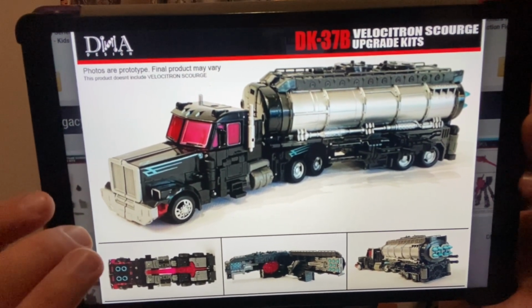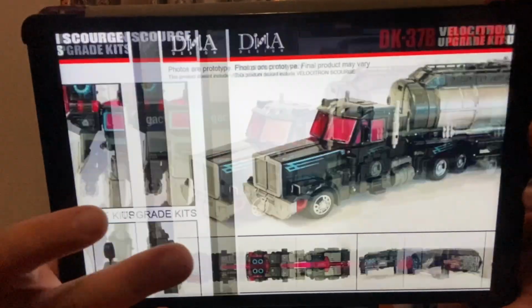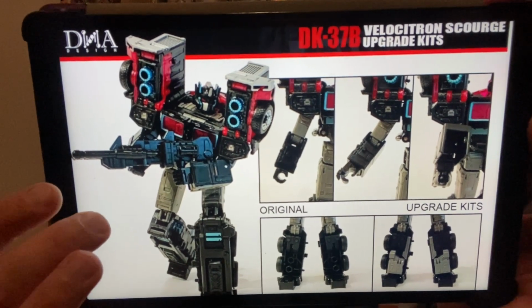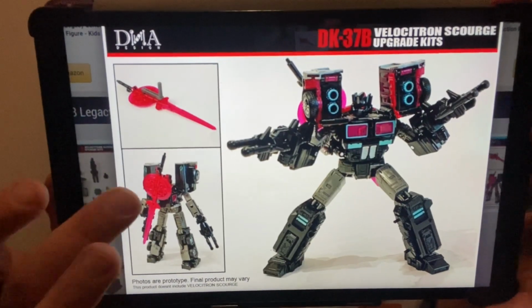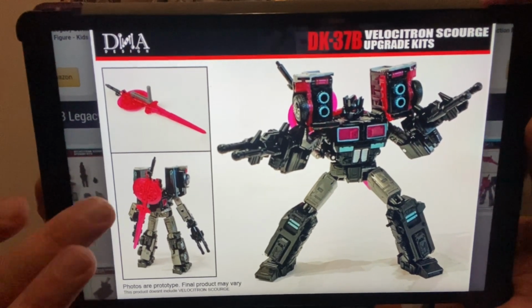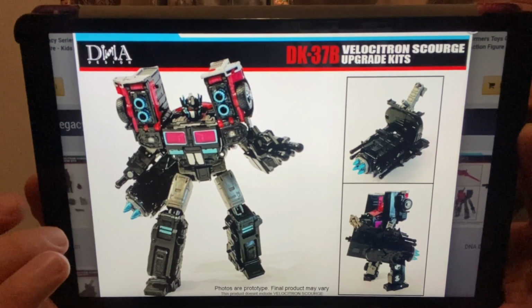Now the great thing is that all these accessories will fit onto that truck trailer, so they're all going to be stored away inside it. There's gap filling kits there for the legs. There's additional parts, meaning that you can hold the main weapons or the accessories that are supplied. You can support that all on the back. You can then add even more to it.